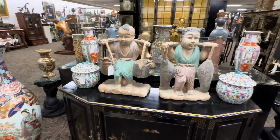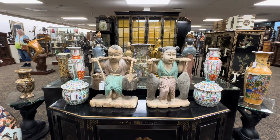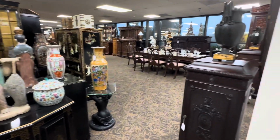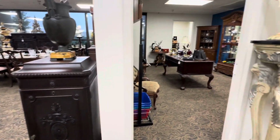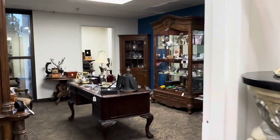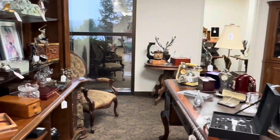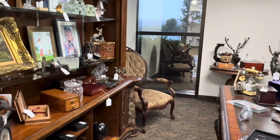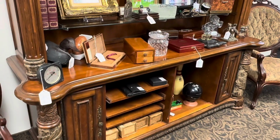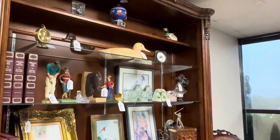Well, I already have three or four sets of china at home. If I had my rathers, I would not put those in my house, but they are so unique. I really like that. Ooh, and looks like a bargain room. Okay, let's check out some of these bargains. I'm not in the mood for a desk, but I like that desk. I always like hutches. I would love, love, love to have more walls in the house just to put more of these magnificent wooden pieces.